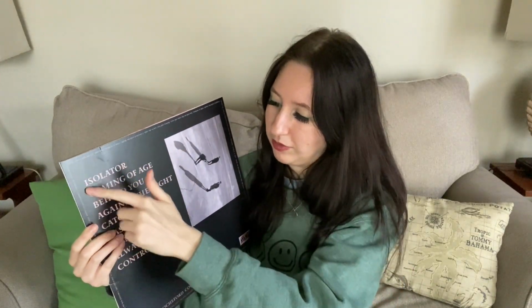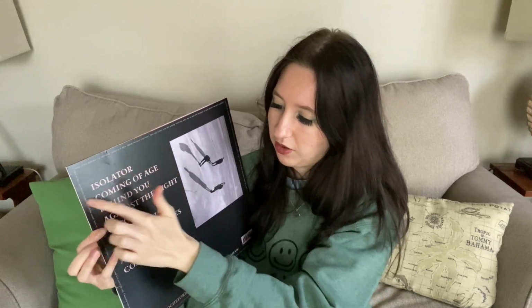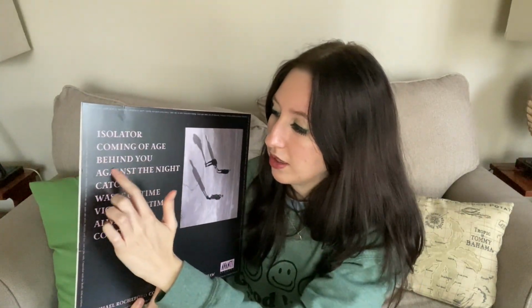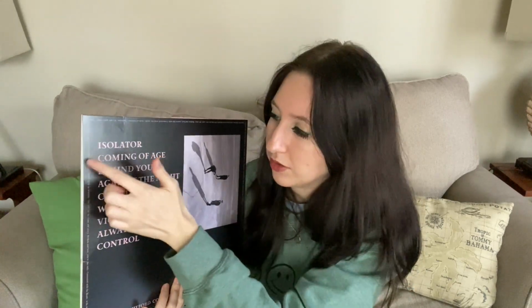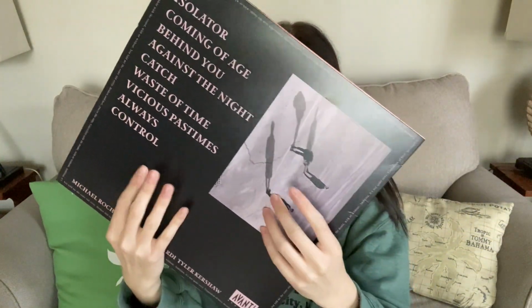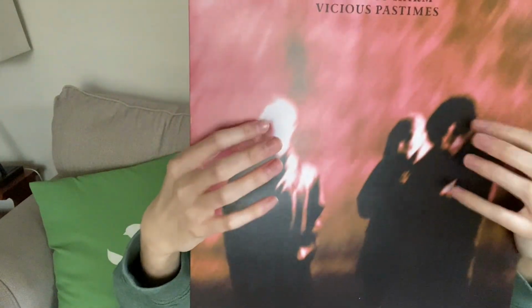So I actually went through a phase where I was just listening to them, and all these are really good. I would say my other favorites from this record specifically are Catch and Always. I also like Coming of Age, but Isolator for sure is my favorite. But yeah, I definitely recommend checking them out.